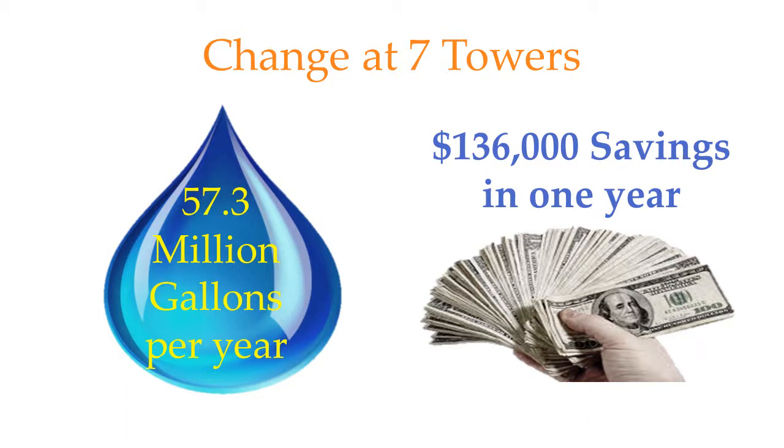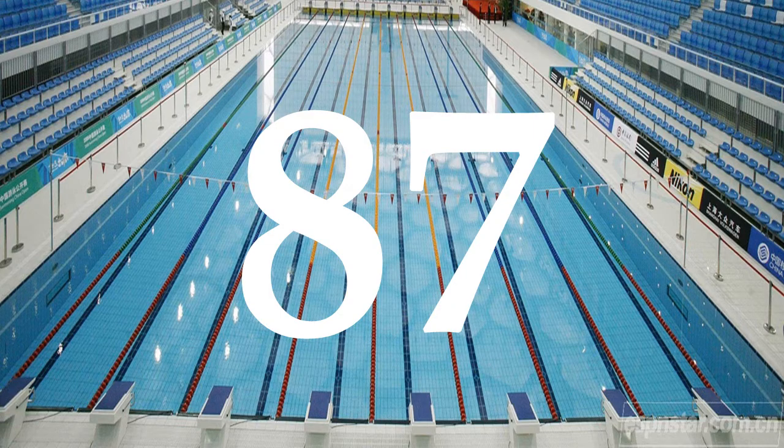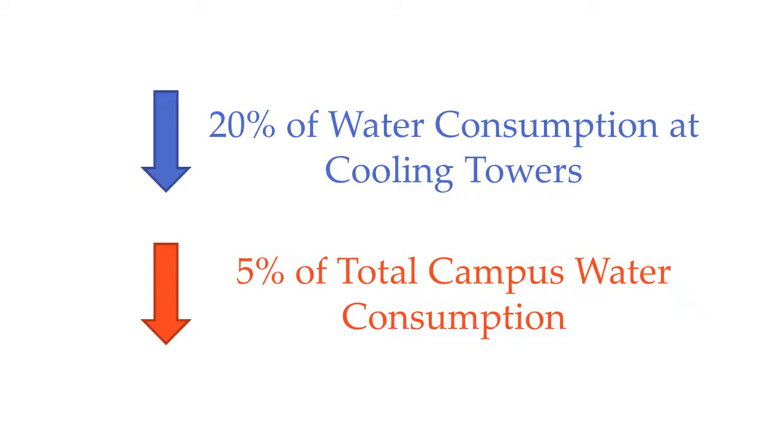If we could only change 7 towers, we would still save over 57 million gallons a year, which is a pretty significant amount, over 60 million. And we would have over $100,000 in savings in 1 year, which is the same as filling 87 Olympic swimming pools every year in the water saved from these cooling towers. So when we're talking about the water, it's a very significant amount of water that's being used currently. These 7 tower changes would also cause a 20% decrease in total water usage at the cooling towers and a 5% overall campus water reduction.